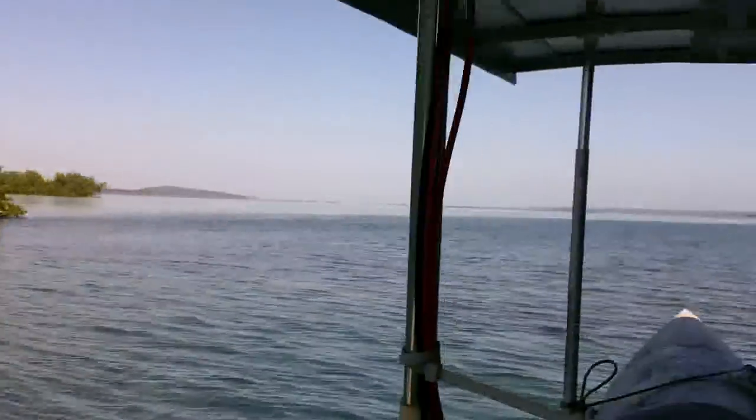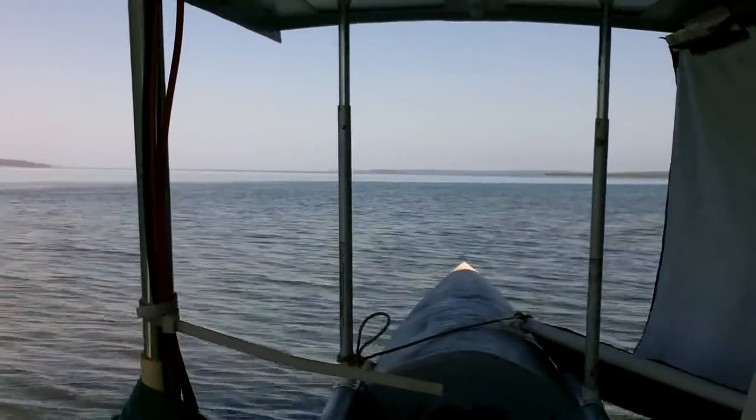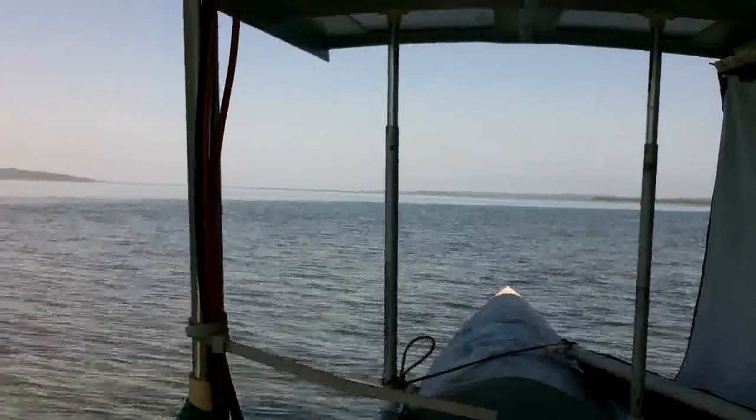Just rounded a little island, and I can see town ahead. That's pretty far still. Just kill my motor for a minute. It is high tide, so I should be fine. Yeah, starting to get deeper already. All right, I think I'm good.